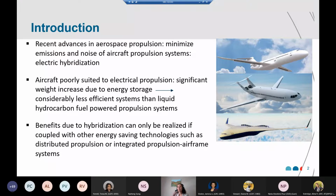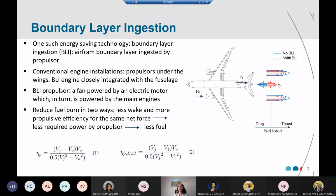So benefits due to hybridization can only be realized if coupled with other energy-saving technologies such as distributed propulsion or integrated propulsion airframe systems, as shown in the concepts in these pictures. One such energy-saving technology getting attention is boundary layer ingestion, or BLI, in which the boundary layer developed over the aircraft is ingested by the propulsor.